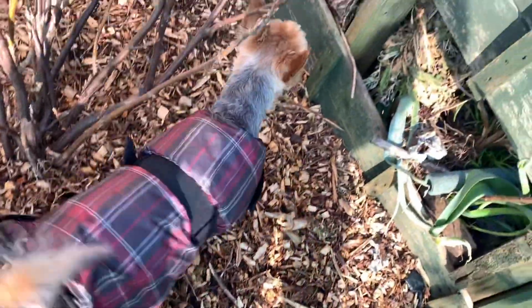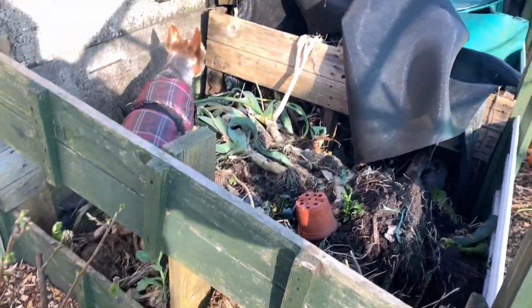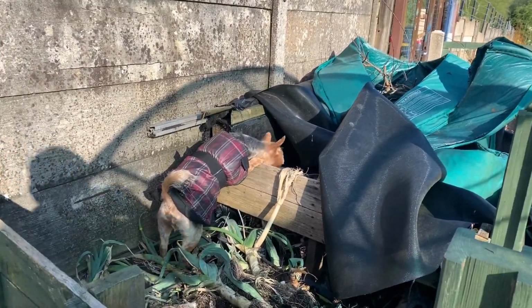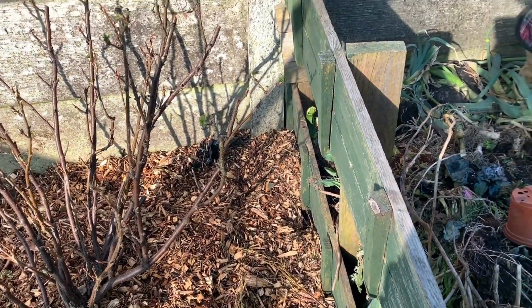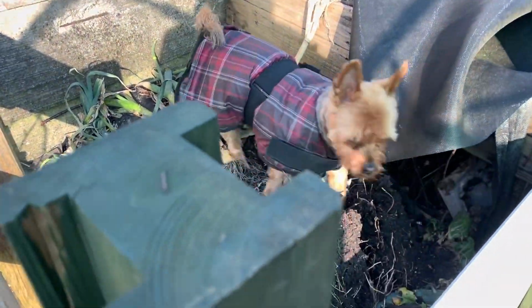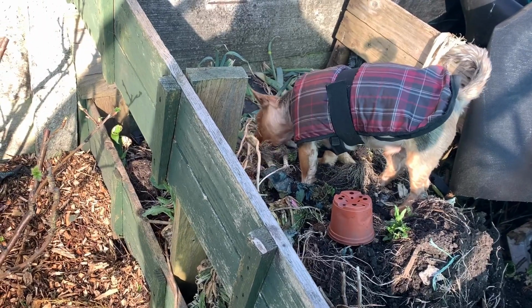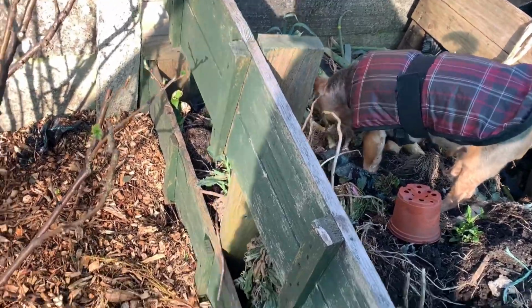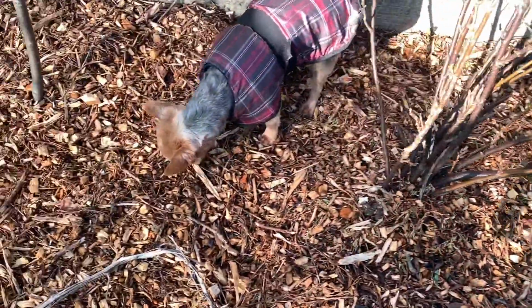Here. Look at it. Go on, lad. Good lad. See if it runs out here. You're a proper ratter, aren't you? Hey, don't eat them, come on. You're looking for rats. Here it comes out. Get it there. No.